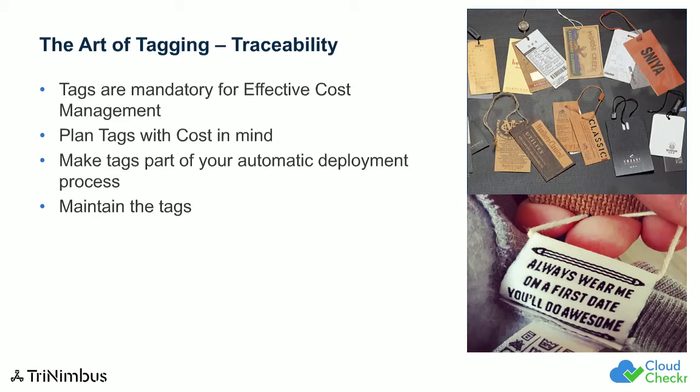Moreover, governance should be in place to ensure resources deployment without tags is either blocked or marked as non-compliant, and resource owner gets notified. Utilizing infrastructure as a code approach, with tags being part of automatic deployment, is a recommended practice that will ensure there are no orphaned resources running.